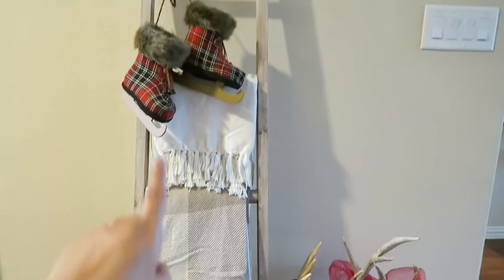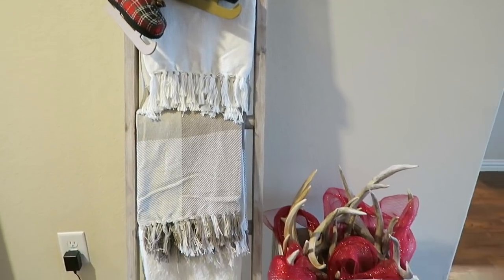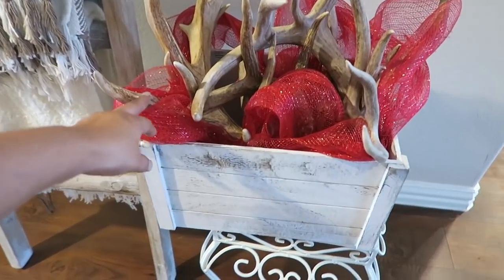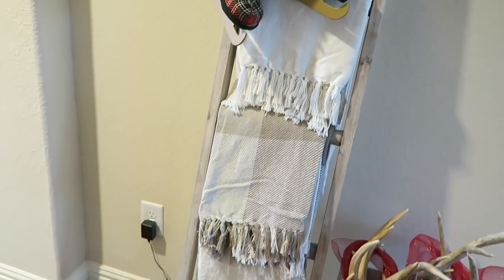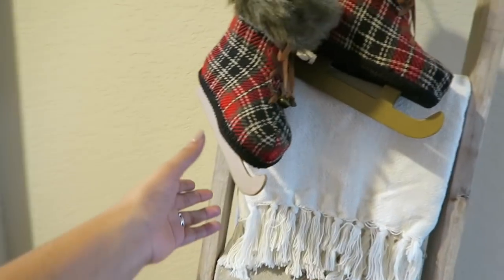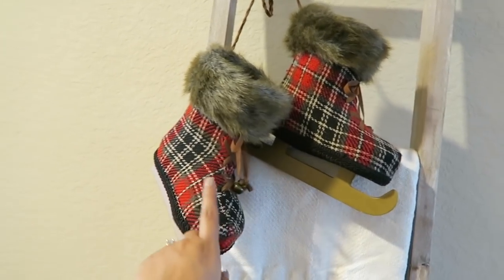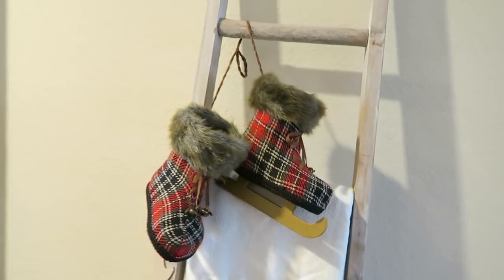Okay, so right over here we have the blanket ladder and my little basket of antlers. We had to move these items since we have the stocking holder set up. So I just stuck it over here to make this little area look festive. I added some red mesh to make it look Christmassy. And for this ladder, I didn't have another red or Christmassy blanket, so I added these little ice skates, and I think they are absolutely beautiful. I picked them up at Marshall's this year, and I think they are gorgeous.